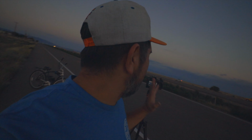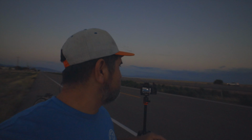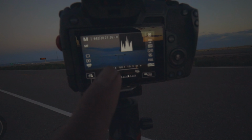I see one more over here off to the side that I think I can shoot from across the highway here. Let's see what happens. All right, basically I'm gonna try this shot. I'm not sure if it's gonna work out. I've got the shot set up at 1/30th of a second at f/16, ISO 1250. I'm gonna try to capture a car in the frame.